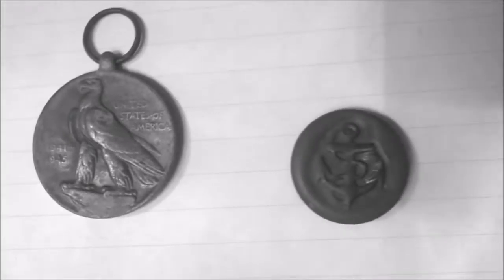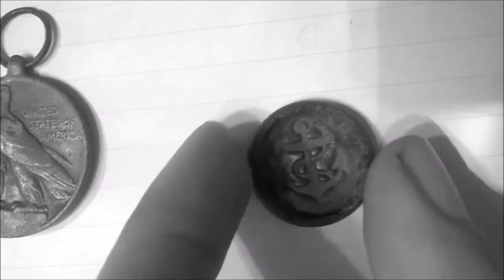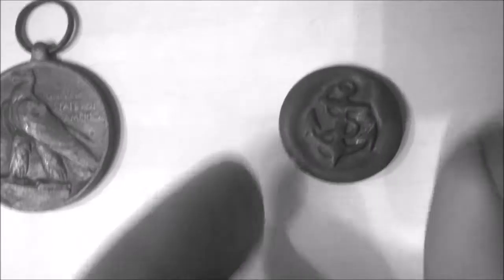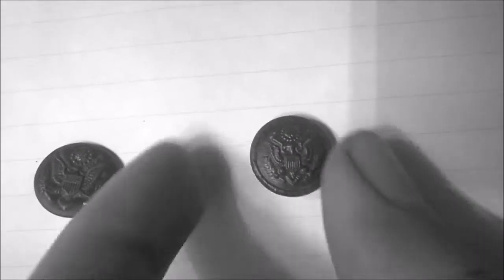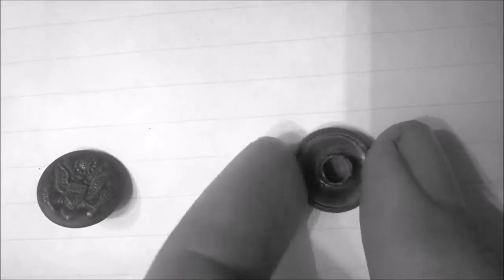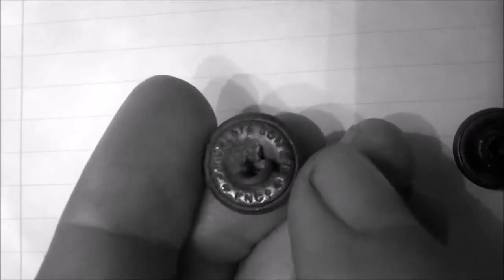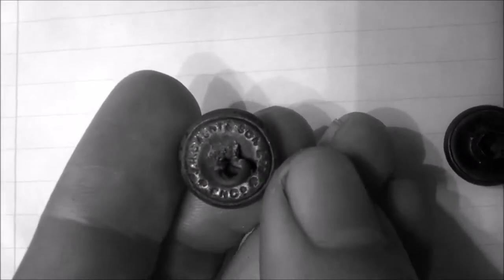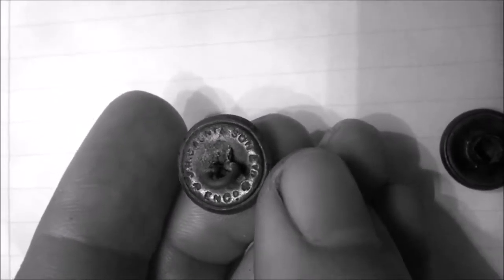So also got this, I believe is a navy button. Can't be certain though, it had an iron back on it that rusted out. Got 2 cuff buttons. This one's definitely newer. It's got like a rivet back. And this one I believe is probably around the 30s or so. J.R. Gott and Son from England.